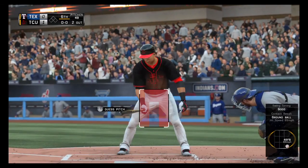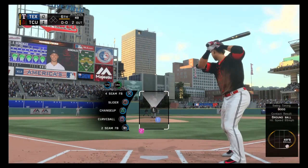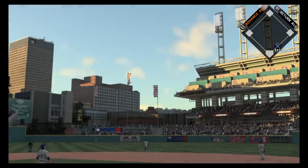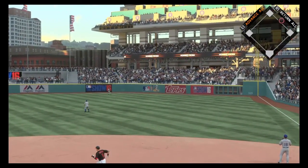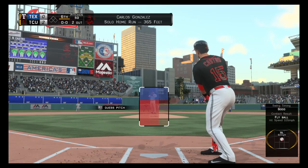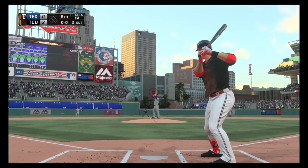Carlos Gonzalez stands into the box. He's 0 for 2 so far in this one. He's ready. Here's the first Gonzalez offering. Taken high and deep to right. Back goes Beltran at the track. It's gone. Leaping effort at the wall, but it's in vain. A home run. Now the Rangers get a reliever up and throwing in the bullpen as a right-hander's begun to warm up out there.